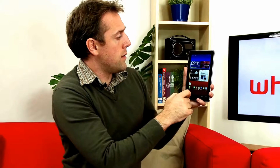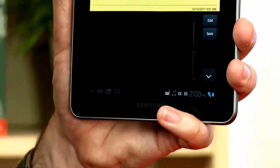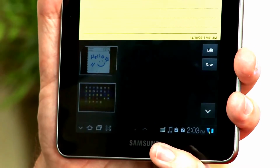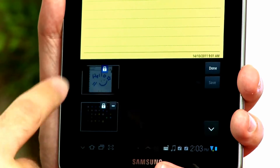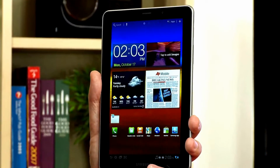And there's an improved clipboard feature. So if we go into our memos section, and we can access the clipboard here. Now, it's got a powerful clipboard that's able to save up to 20 images, but as you continue to save them, older ones will drop off, so you can edit and lock them or remove them. So locking them will make sure that you don't lose those ones.